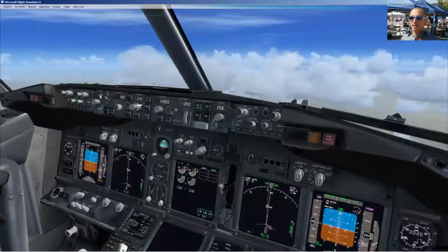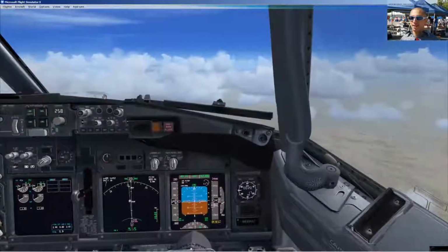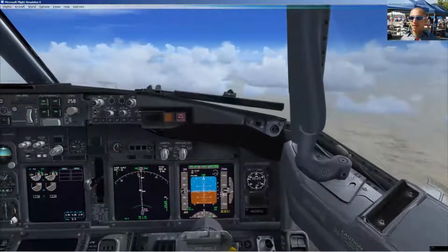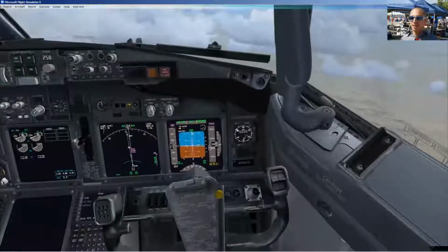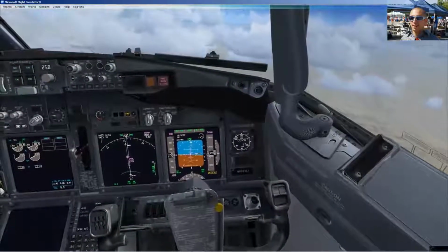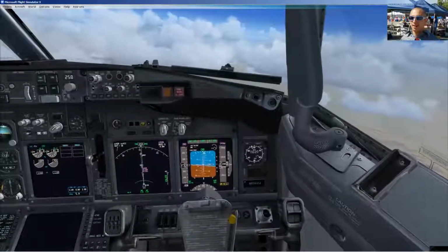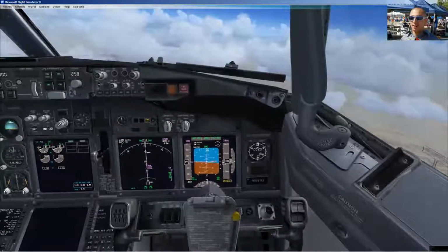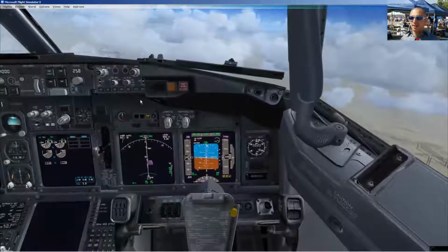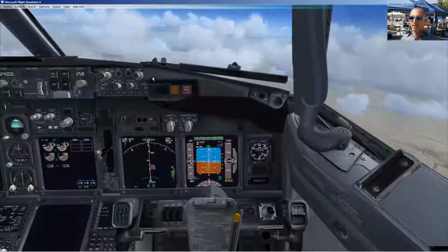I would rather land visually, and it looks like it's going to be visual anyway, but for whatever reason, if we can't, we have the ILS as a backup. Alright, and the missed approach altitude is going to be 794 feet for 26. 688. Let's go ahead and set that as well.